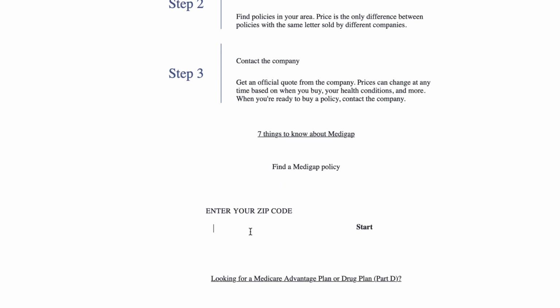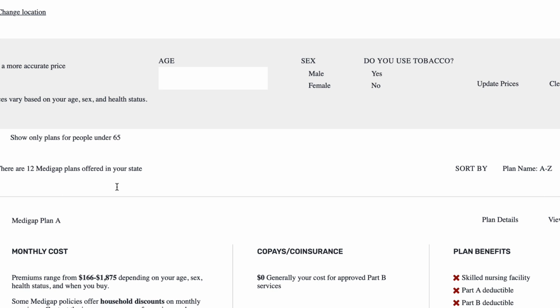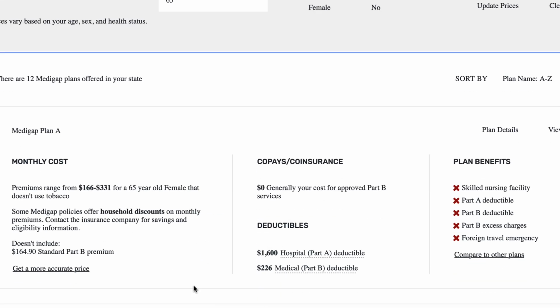Scroll down again, it will ask you for your zip code again. Up here, it will ask you for some more information to give you a more accurate price. You can see if you don't put that in, then the premium ranges for specific plans is quite broad. So up here, we will put in some information just to give you a better idea. And you can see now that the range has shrunk quite a bit.